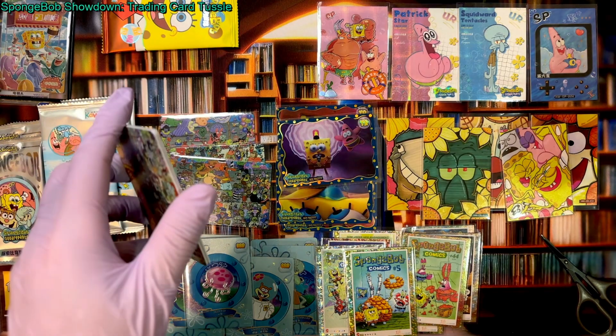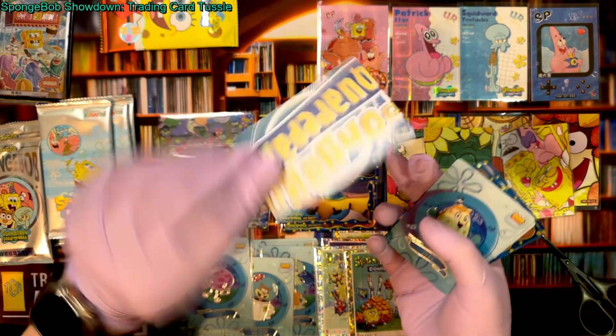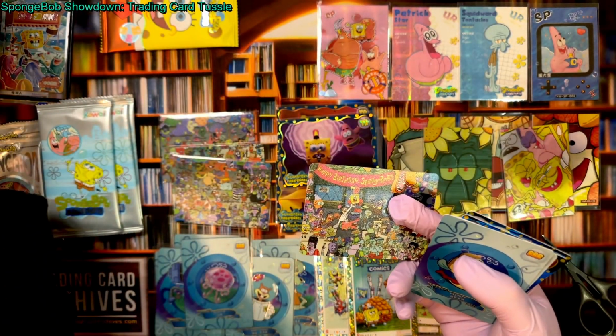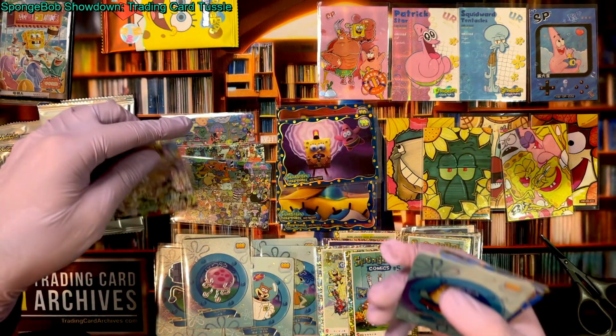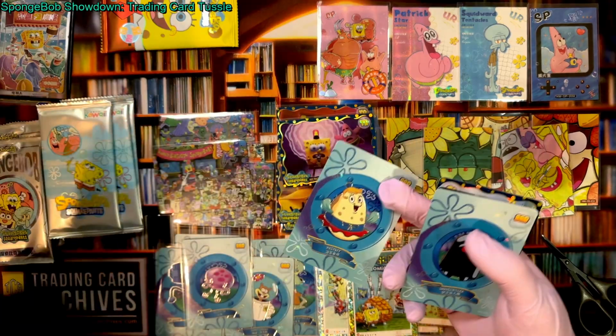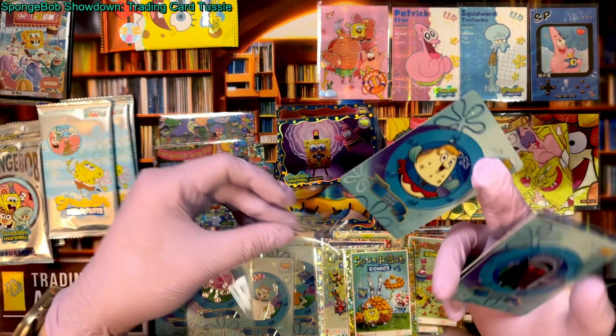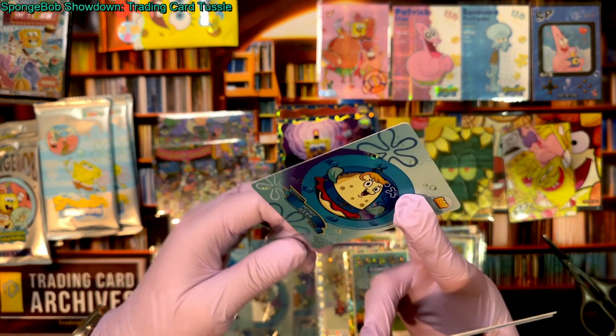It's also neat that you get a puzzle piece in every single one of these packs. It means you kind of, I don't want to say you will complete it, but you definitely have a chance of completing this. I mean, we've gotten 4 of the 9 pieces just right here. And I must already have 3 somewhere in a box somewhere. I can go find them.